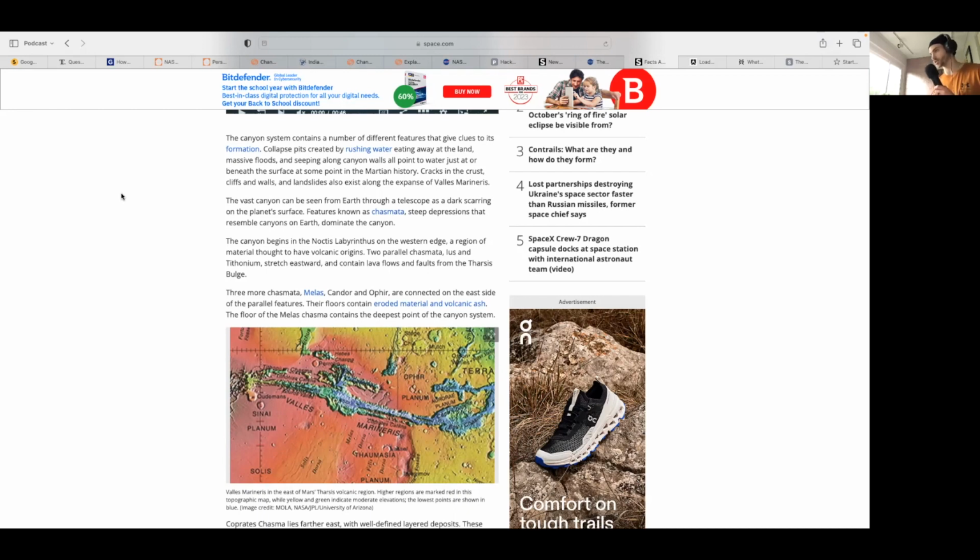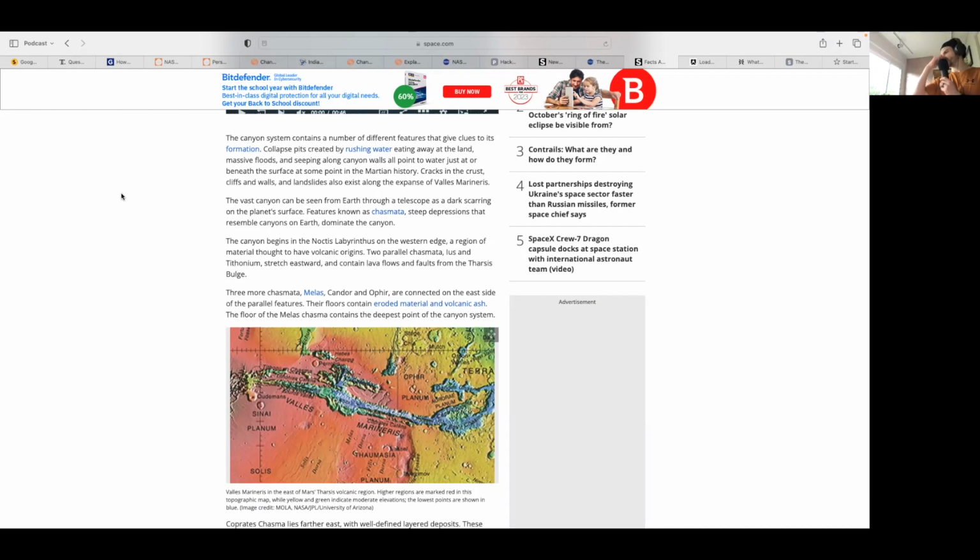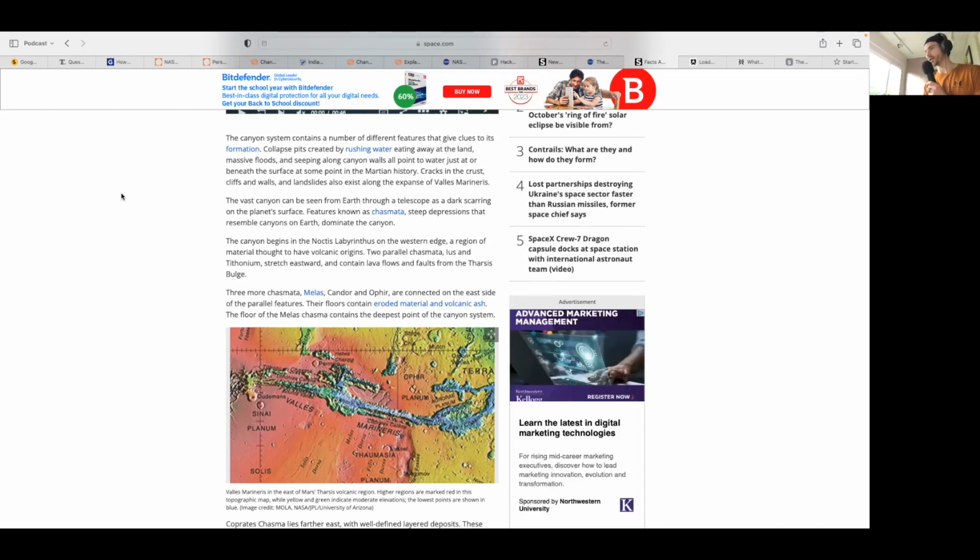Features known as chasmata, steep depressions that resemble canyons on Earth, dominate the canyon. The canyon begins in the Noctis Labyrinthus on the western edge, a region of material thought to have volcanic origins. Two parallel chasmata, Ius and Tithonium, stretch eastward and contain lava flows and faults from the Tharsis bulge.